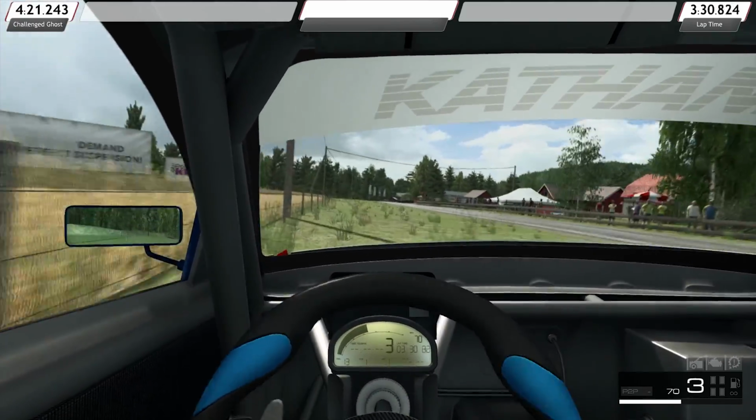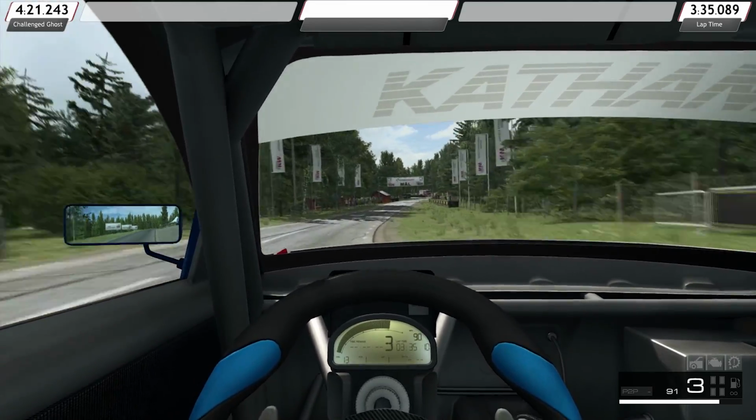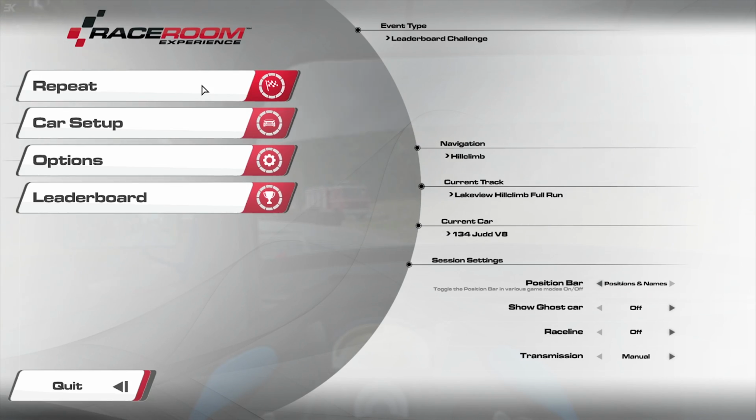Oh no, tight corner. Well, that's bound to happen. I'm surprised it took over 3.5 minutes to do that. This is at the end. Smashed it. Okay, I'll take that. So let's look at the leaderboard. Where are we?